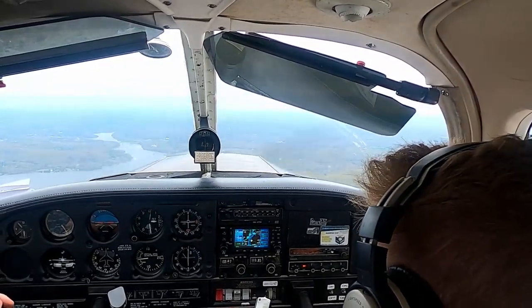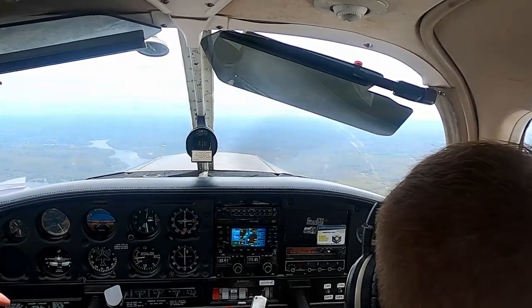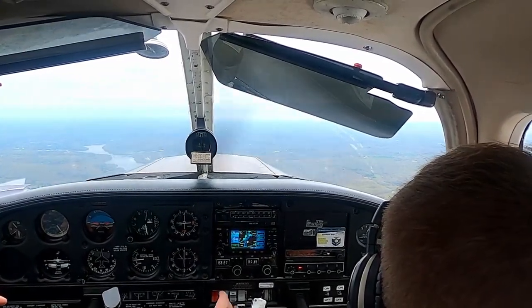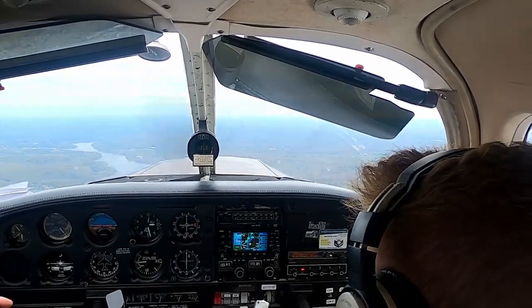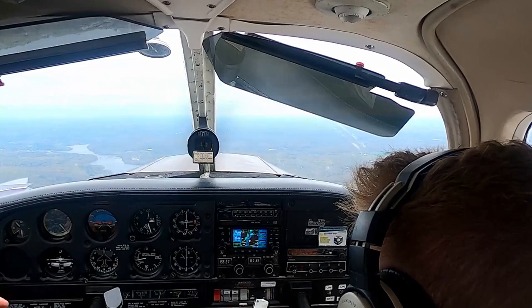Pitch, power, trim, fuel pump off. Should have done that at 1,000, and we're okay with Rich because we're below 3,000.